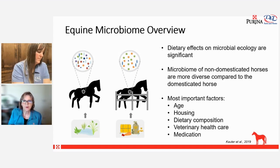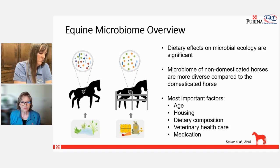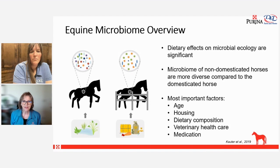So when we're looking at the equine microbiome, the research would suggest that the diet definitely affects the microbial ecology of who's there and what's going on in that digestive tract. Some research from a few years ago showed that the microbiome of feral horses, like the Mustangs out on the high desert, those non-domesticated horses have a more diverse microbiome than our domesticated horses do. And that the factors that affect that microbial diversity and the microbiome itself are things like the age of the horse, the housing, the diet composition, veterinary health care, and medication.